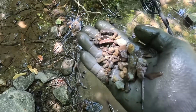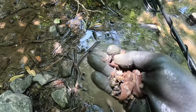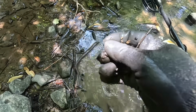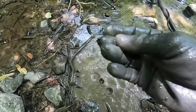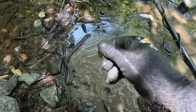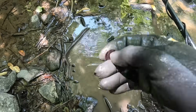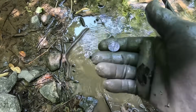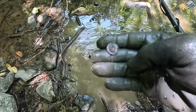All right, so I have some type of little coin. I don't know what it is yet, but it's there. It's a dime, but I think it's going to be a modern one. What do you think? Sometimes silver can get really dark, but it has that reddish tinge. So I'm pretty sure that's going to be a clad Roosevelt dime. 10 cent, my friend, 10 cent.